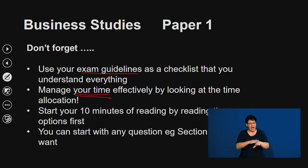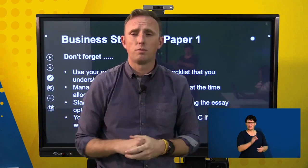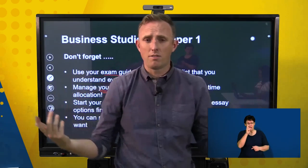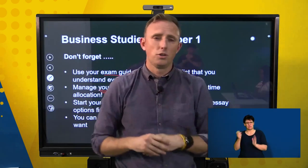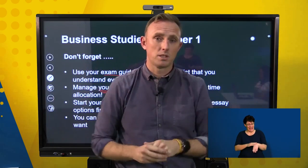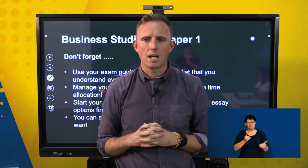Manage your time, and I cannot say this enough, manage your time effectively. Right. A lot of people will spend 30 minutes on section A, which is only for 30 marks. That now leaves you with 1.5 hours in which to do 120 marks. So you're really putting yourselves under pressure there. So just make sure that you manage your time effectively.